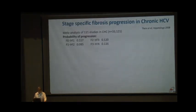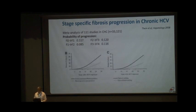This also old study is important to tell you how the fibrosis progresses. F0 to F1 is 0.117, means in 10 years, F0 will become F1, or an F2 will become F3 in about 8 years' time. In India, the stage of progression is about 6 years to 8 years. This we published several years ago.